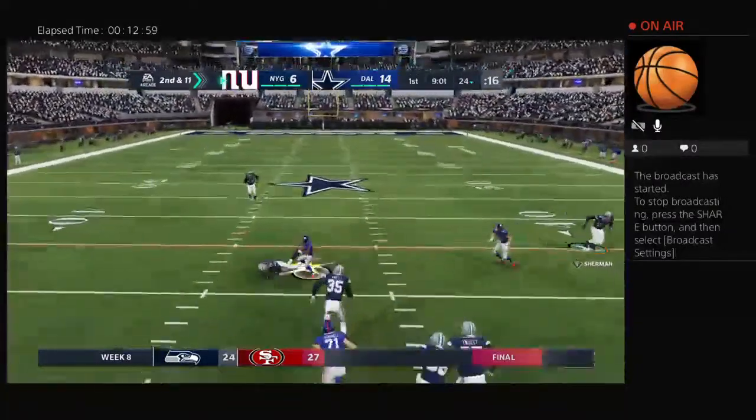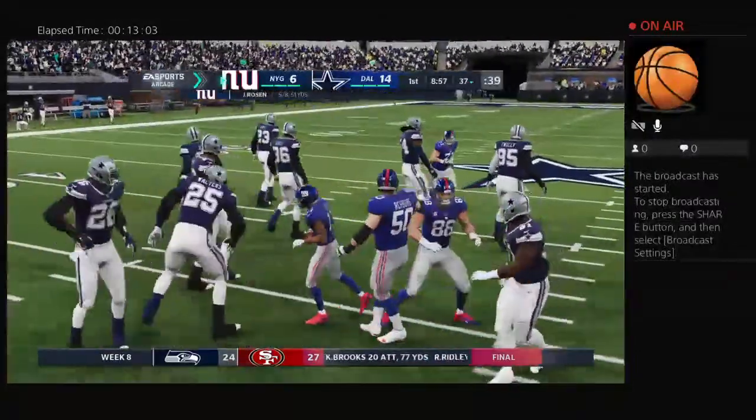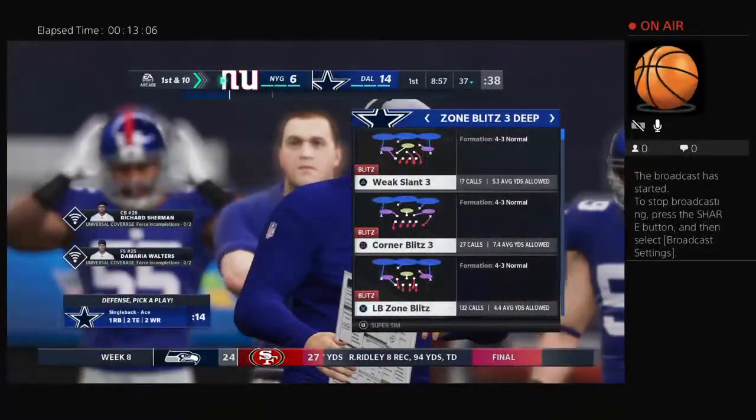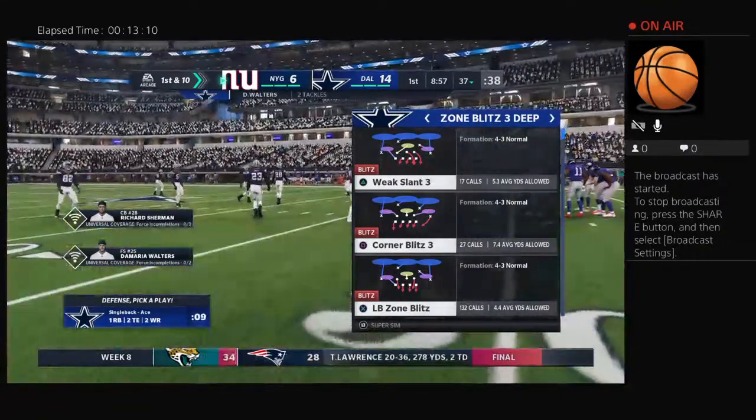To throw again on second down. Rosen. Harris has it over the middle. And he's taken down but able to slip across the 35. A gain of 13. It's a first down. Well, that certainly has to feel good.